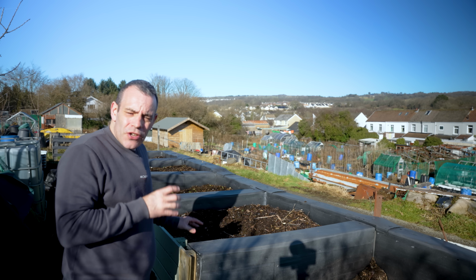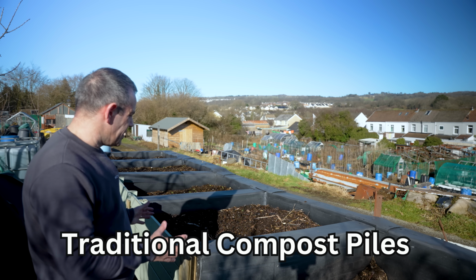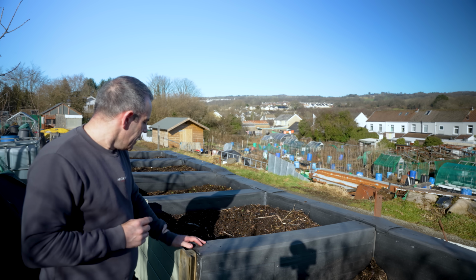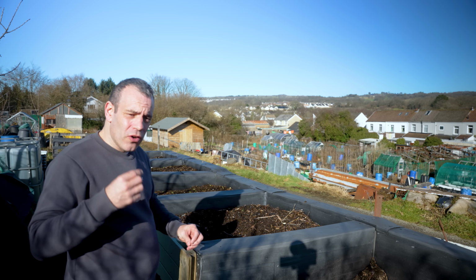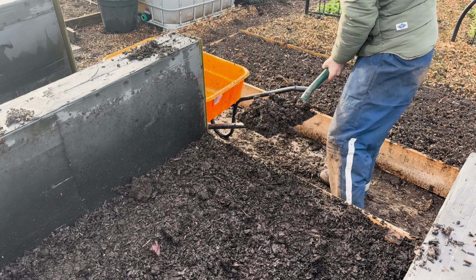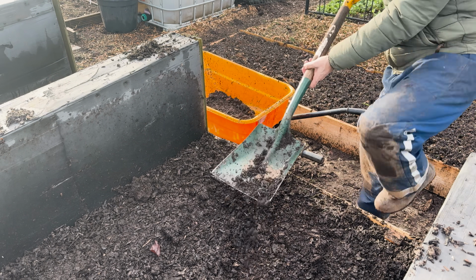So the first method is the traditional composting pile or these composting bays, and it's great for larger gardens, but it can take a little bit longer to break down and requires a lot of work when turning this sort of volume, but it's fantastic for such big gardens.